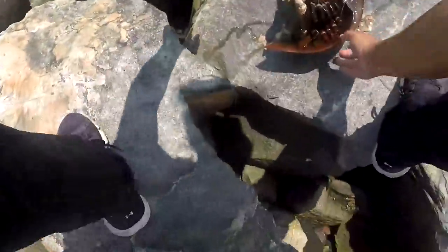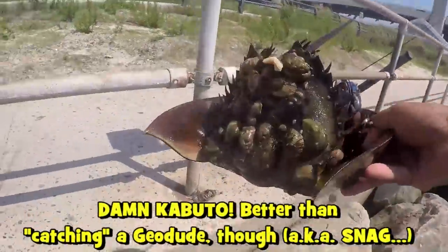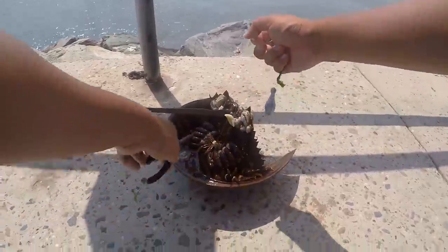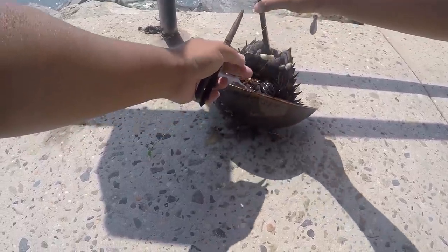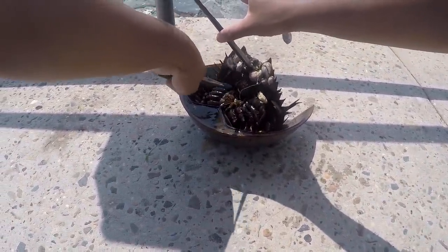Big ass horseshoe crab, man. First catch of the day, huh? Why you gotta do this stuff to me, huh? Why you gotta go get my bait down there? I don't understand. The worst part is that this is not just any horseshoe. This is the biggest horseshoe I've ever seen, man.